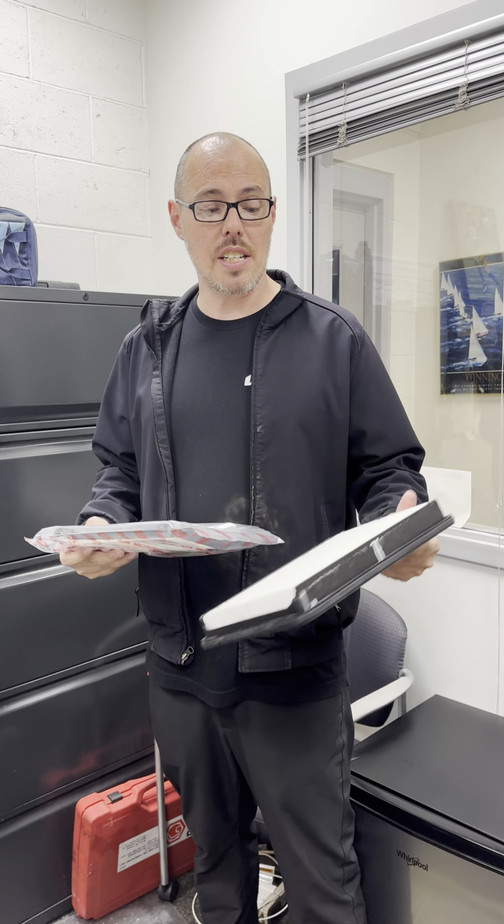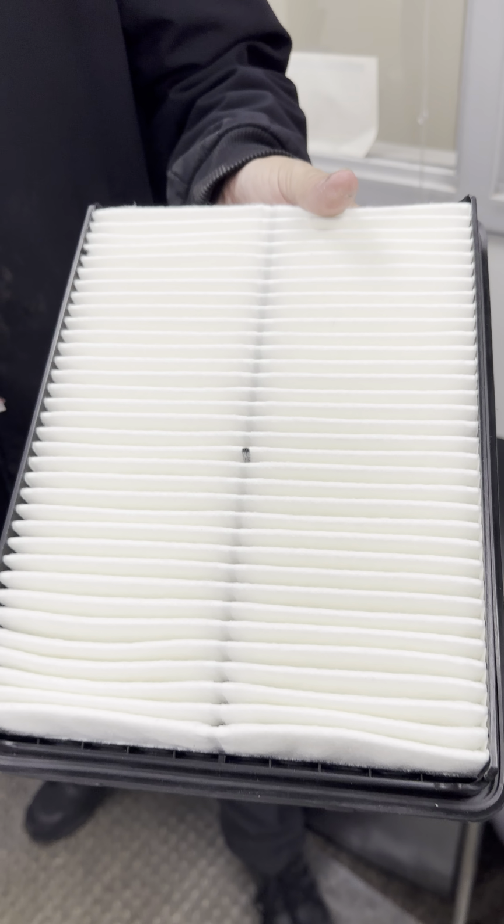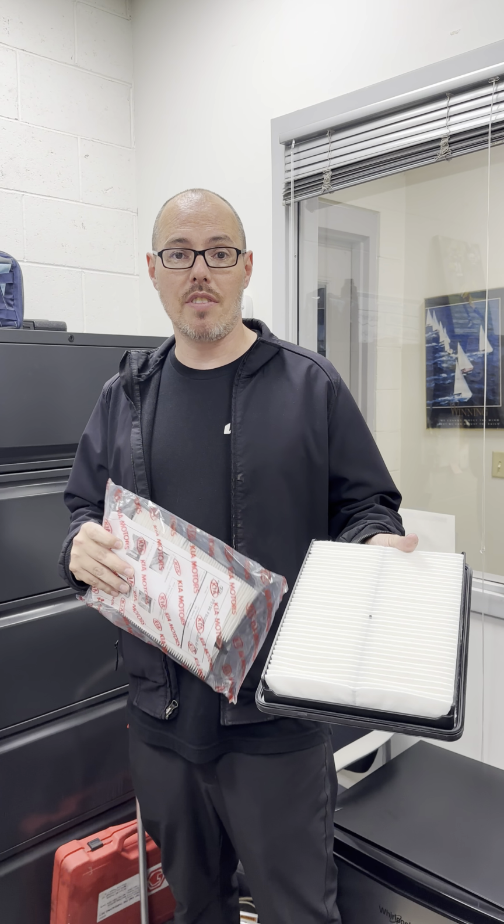Today I am here to talk to you about your engine and cabin air filters, what they do and what it takes to replace them. So your engine air filter, this is a part, one of the engine air filters from our parts department. What this does is it filters out the air that goes into the engine of the vehicle.